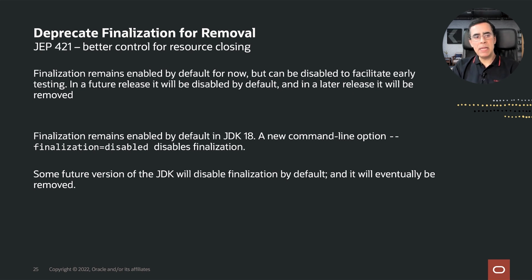For backward compatibility, finalization will remain enabled by default for now, but you can pass a command line flag to disable it so that you can find any instances where you're using it and perhaps remove them before the methods get removed in some later version of the JDK.